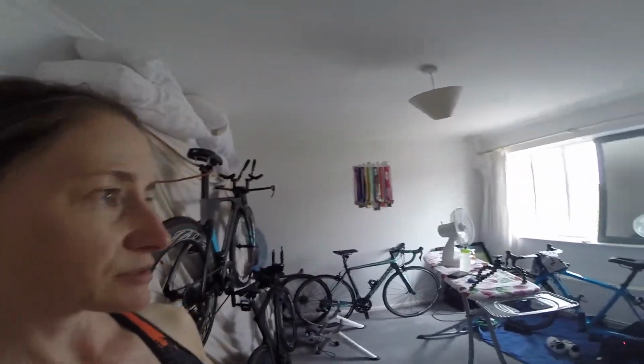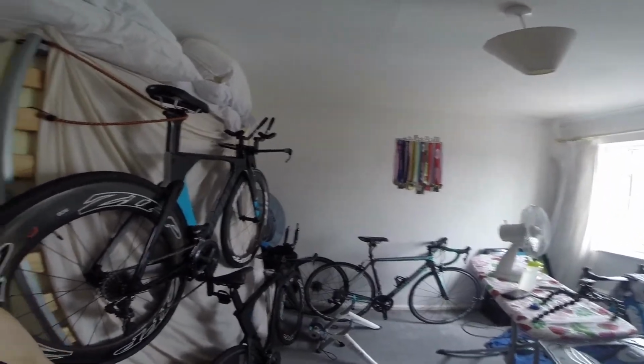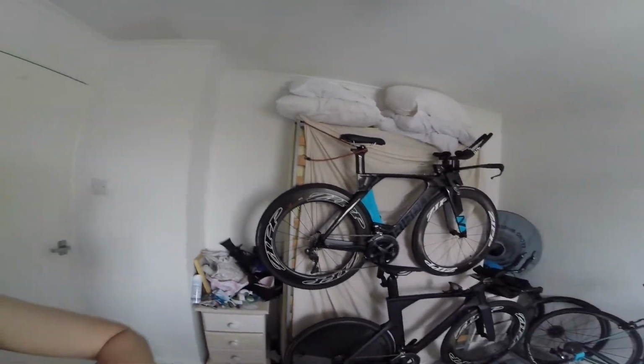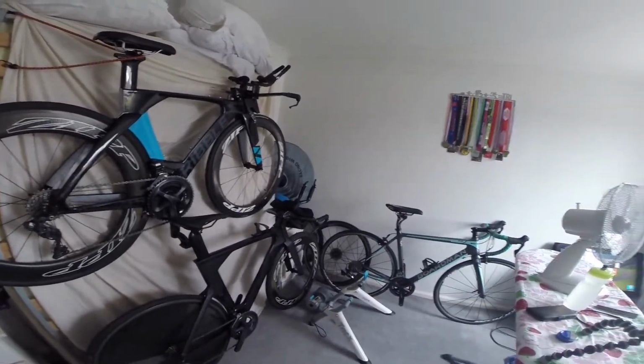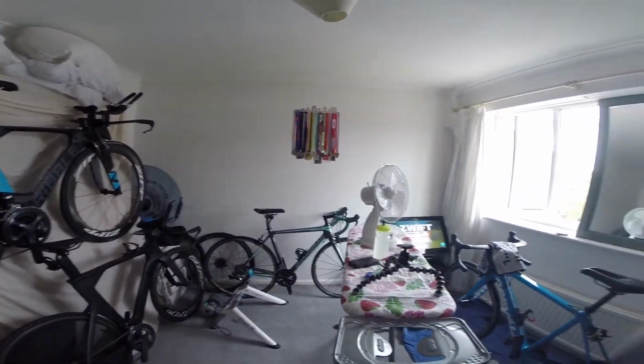Just about to do a Zwift workout. It's Sunday, so it's going to be a nice and steady zone two, which Peter hates, but it's just an easy one, get the endurance up. So this is the pain cave that we've got. It's our spare bedroom. We've got our two bikes on the collapsed bed. I've got my spare bike, spare trainer, ironing board, main thing that you need when you're in your pain cave.